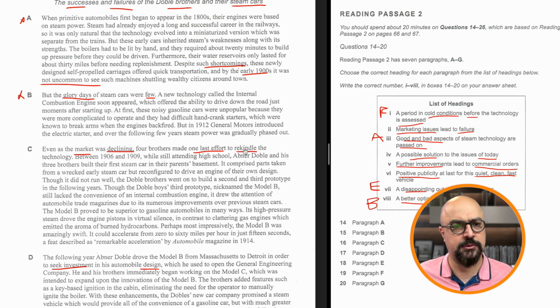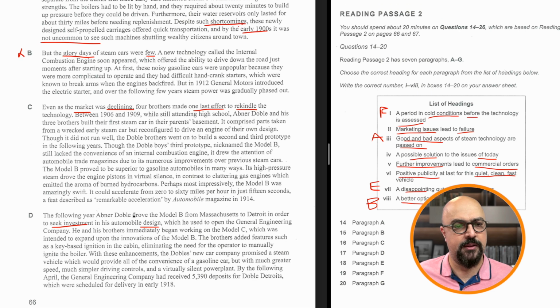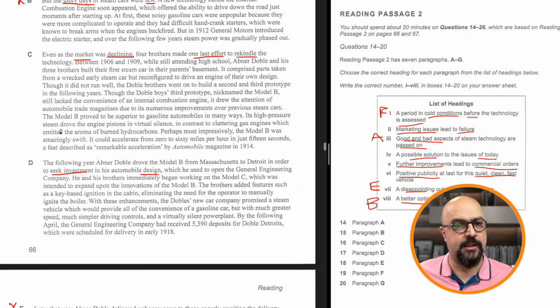While still attending high school, he and his three brothers built their first steam car in their parents' basement. It comprised parts taken from a wrecked early steam car, but reconfigured to drive an engine of their own design. Though it did not run well, it went on to build. So we may have to read it completely, but that's a bad paragraph, apparently. Let's go to D. Later we can read it completely if necessary, because there was nothing obvious from the first few sentences. The following year, he drove the model, which he used to open.